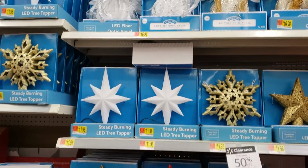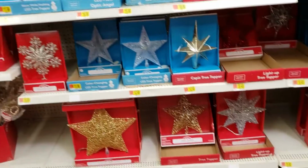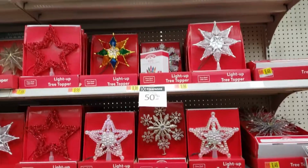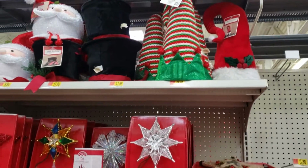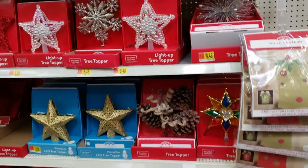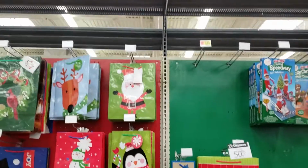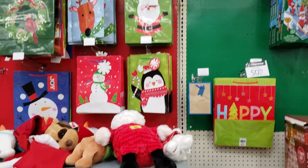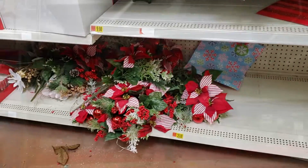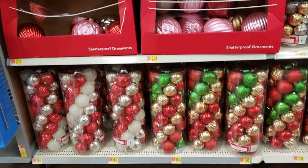Whatever your theme's going to be next year, now's the time to get your tree toppers or your angels. I have a few ideas for my themes for next year, but I haven't solidified anything. Those snowman hats for the tops of trees were just under $12, so that's only $6 for one of those snowman hats. And your bags and your wrapping paper, they had a ton of it. So if you need anything like that, now's the time to stock up.